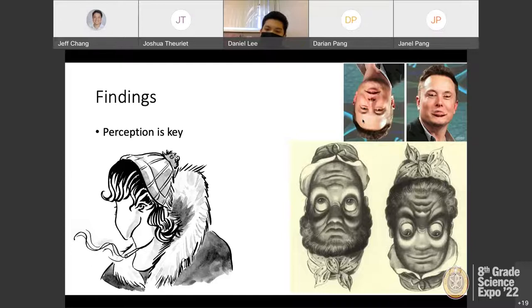This is because your brain is used to coming to conclusions. So your brain thinks that Elon Musk is smiling because you're not used to looking at humans upside down.